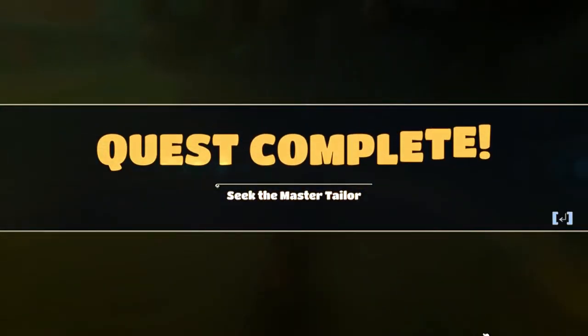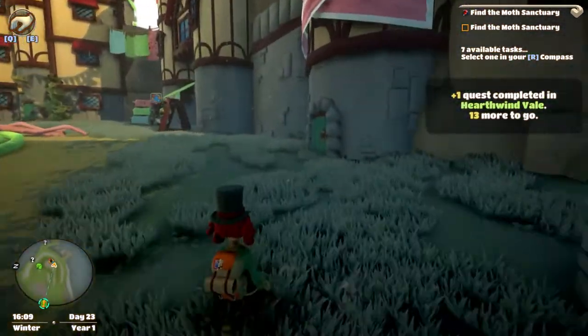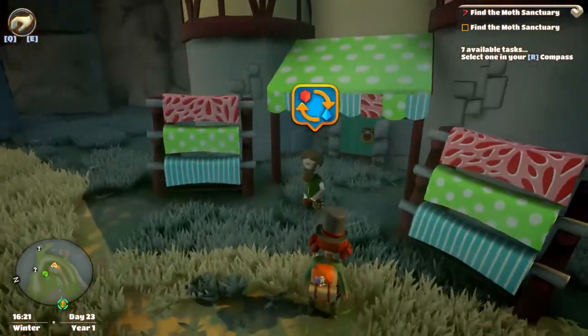Wow, seek the Master Tailor. We did. So we found the Master Tailor. But before we do what he's asked, we're just going to have a look around this place because, holy smokes, doesn't it look awesome?